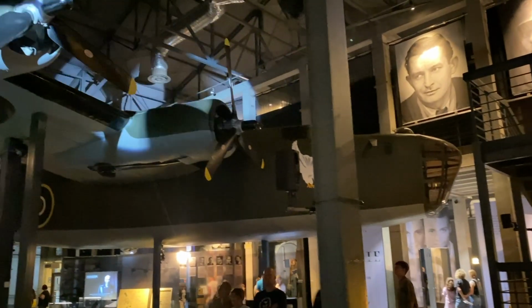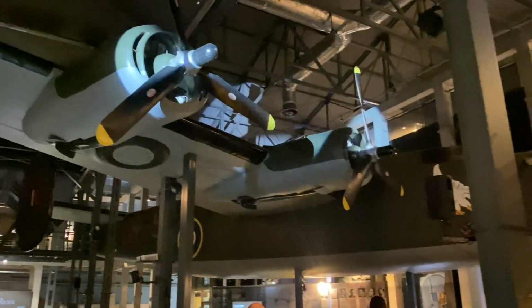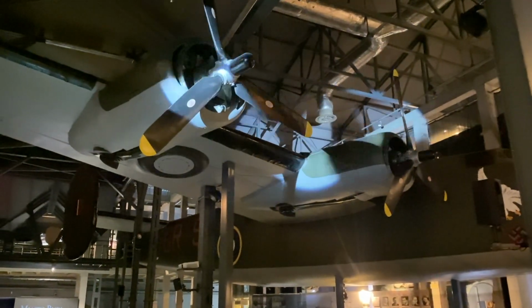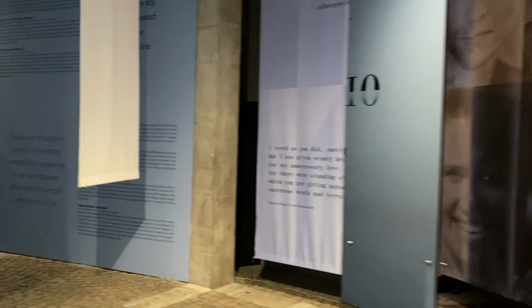I opted to stay on this side of the river and head to the Warsaw Uprising Museum. I'd seen many references to this while in the Old Town and wanted to immerse myself in the stories and get a deeper understanding of this rebellion against the Nazis in the later stages of World War II.